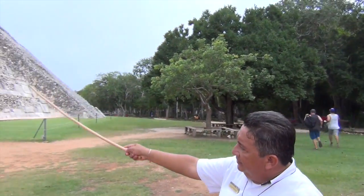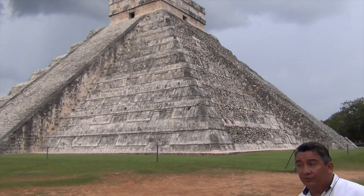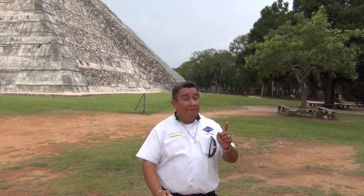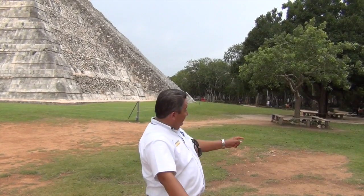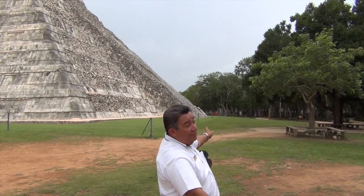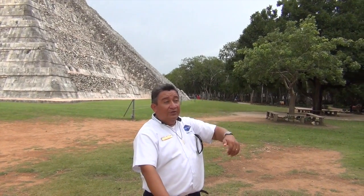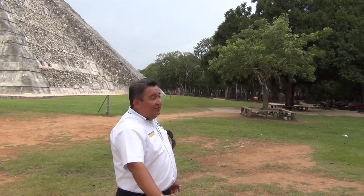This is west, and the north, those are the two sides that have been restored. What happened here: the Spanish conquistadors, at the time when they realized there was no gold here, got angry, and then they began to destroy. They were taking out the stones from here to build houses, churches, haciendas, etc. Back in the 1500s, 1600s, this is the sad history of the pyramid of Chichen Itza.